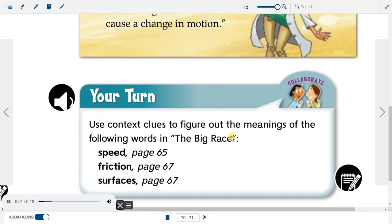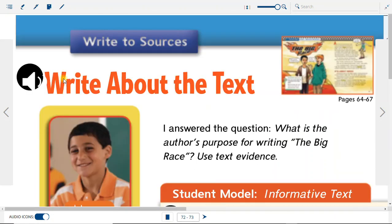Your turn. Use context clues to figure out the meanings of the following words in The Big Race. Speed, page 65. Friction, page 67. Surfaces, page 67.